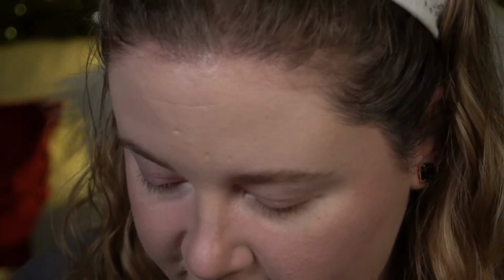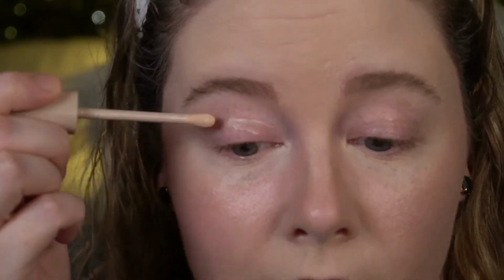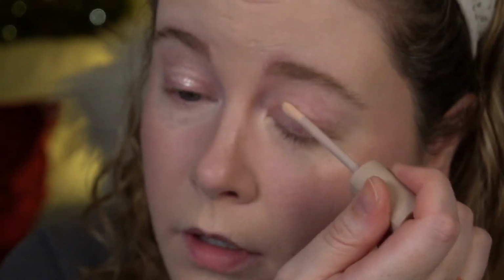So next up we have the eye primer, and this is a product that I've been using pretty consistently actually. I'm starting to see where the product is coming away from the tube because it's starting to get to the end. But yeah, it's just a nice, easy primer. It has a slight tint to it, but I don't think it really cancels out much, which is totally fine. It blends in nicely, and I think it does a good job of preventing creasing, which is the main reason why I use a primer.